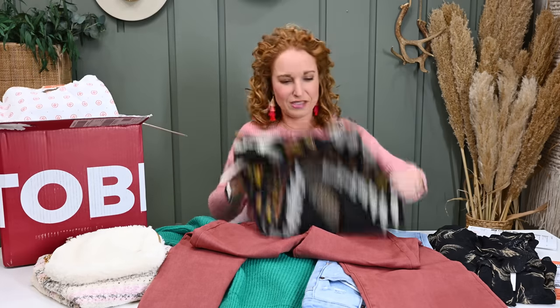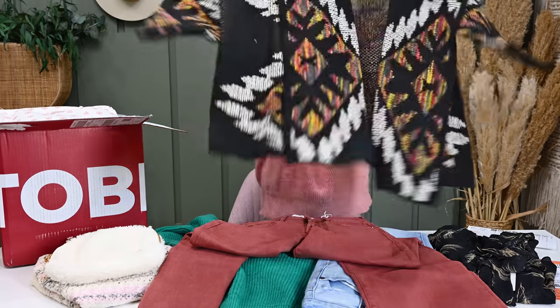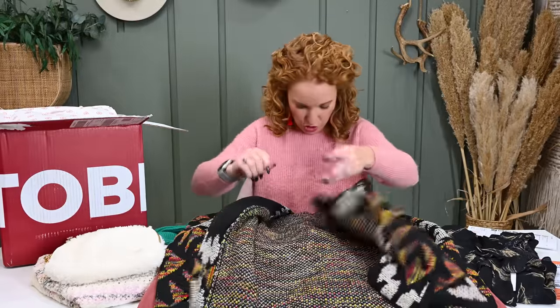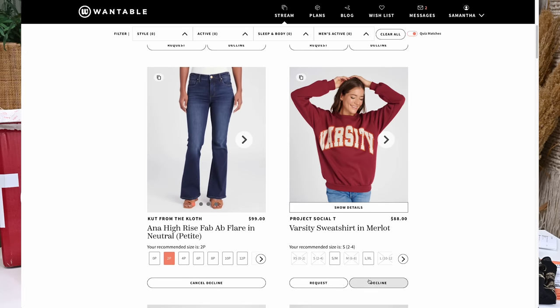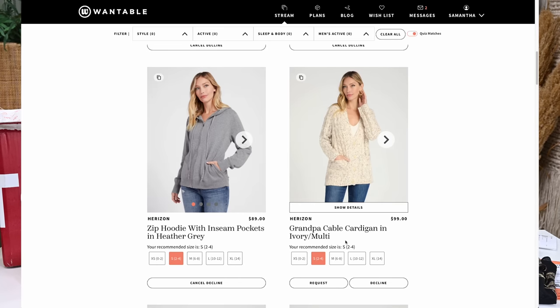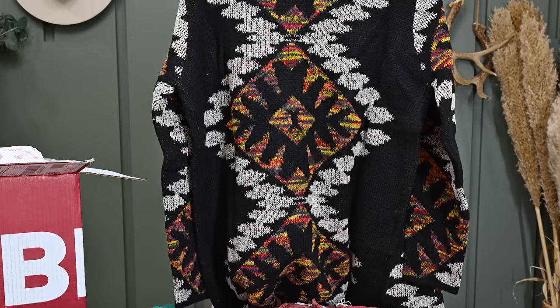Ooh, this has very Aztec inspired print on it. What is it? Oh, it's a layering piece. It's a cardigan. I don't typically wear cardigans. Is that weird? I don't like them. However, normally I go through when I'm doing my stream and I just immediately cross out all cardigans and say, don't send them. And this year I made myself not do it. Well, now I'm thankful because I love Aztec printed things. And look at this guy. It has a great Aztec print to it.